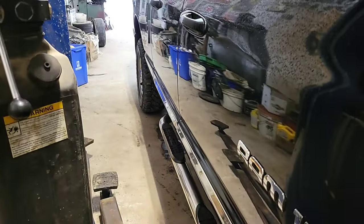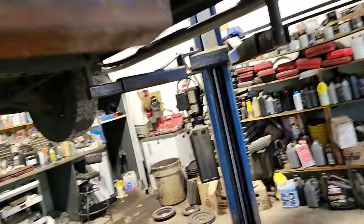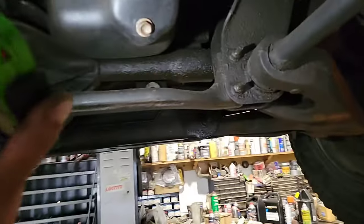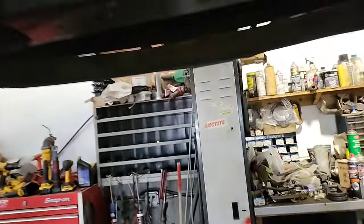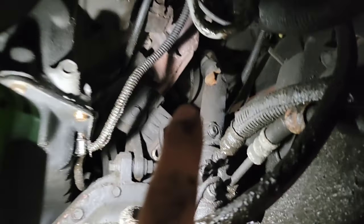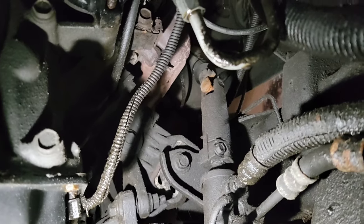Okay, so we gotta get this sucker up in the air. Oh yeah, she's up on the left. Now it's gonna be like a Friday night under the blankies with Christina. It's dark and dirty under here. We should shed a little light on the situation. I've already put a caliper and some rotors on here, and we've put a power steering pump on her. And then that U-joint there on that lower intermediate shaft for the steering, if that U-joint was a sandwich, she'd be a sloppy Joe because it is flopping all over the place.